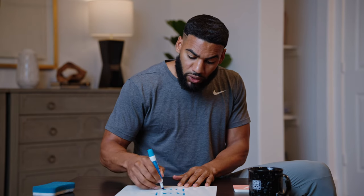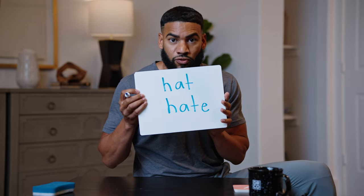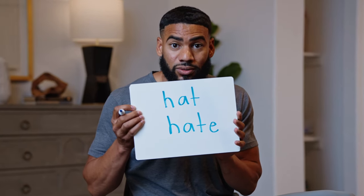Okay? Now, there are two reasons why we start with the short vowel sounds. Reason number one, the short vowel sounds are generally easier. We'll get to that in a sec when we talk about the long vowels, but generally they're easier. And reason number two is when they're first learning how to read, these sounds are going to be a lot more common. So if I show you two words, you can tell me which word you think your little one is going to be more likely to see in an early reading book. The word hat or the word hate.